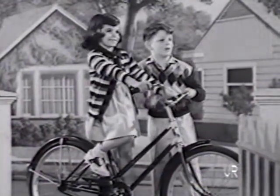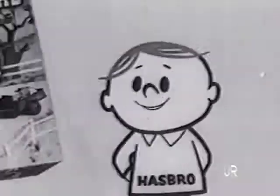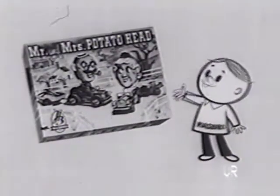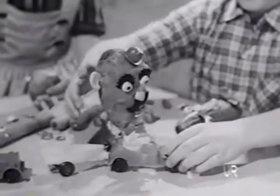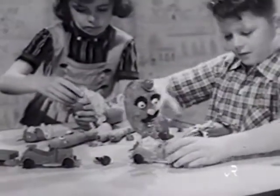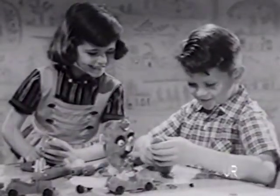Hey, it's Hasbro. Hasbro makes toys. What's new, Hasbro? Mr. and Mrs. Potato Head with their own cars and trailers. That's what's new. See, Mr. Potato Head has a car and boat trailer. And there's a car and shopping trailer for his wife, Mrs. Potato Head. It's such fun to do, and so easy.